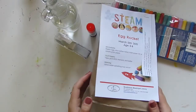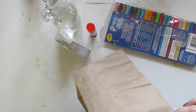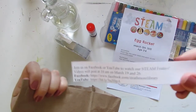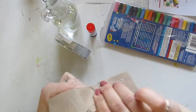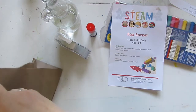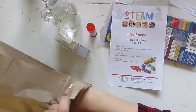So we will move on to our experiment now. Okay, we are ready to do our experiment here. So I'm going to open up our kit here. So we'll take our sheet off. This little slip just tells you where to find the videos, but here you are watching the videos, so don't worry about that. This sheet tells you what's included and what you'll need to supply. So make sure you check that out, or check the description box below as well for that list of supplies.